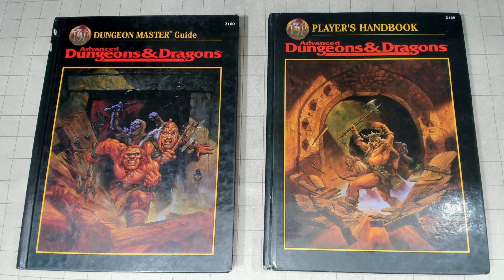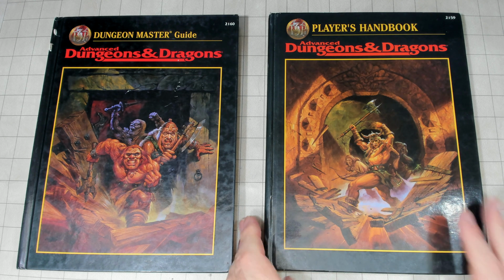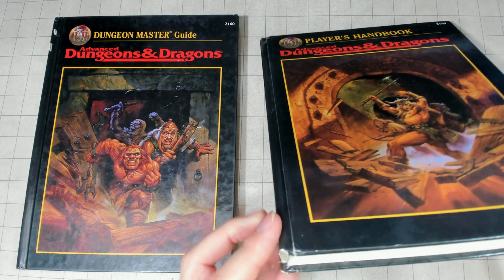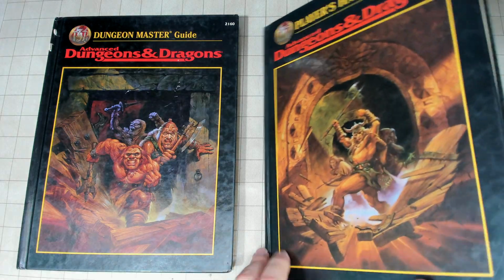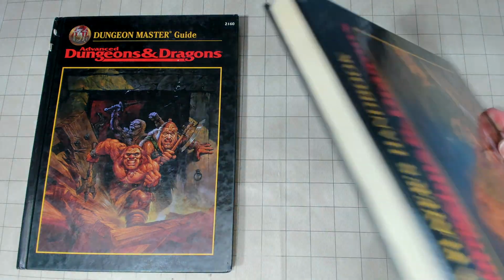So what you see before you are Advanced Dungeons and Dragons, the Player's Handbook, and the Dungeon Master Guide. I actually have the Monster Manual already. I believe it's the Monstrous Manual for Advanced Dungeons and Dragons Second Edition. I think that's what it was actually called, rather than a Monster Manual. And the condition of the book in the corners, I think that one corner, I don't know if that's from the post or just normal wear and tear over time.